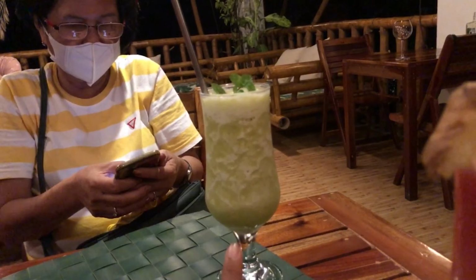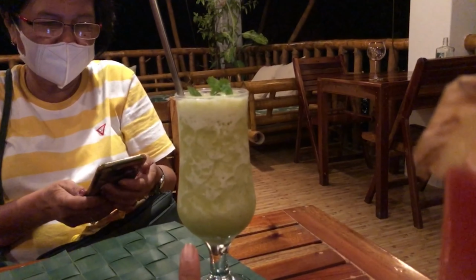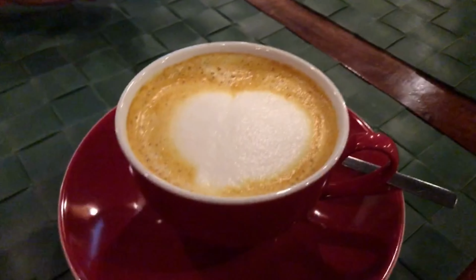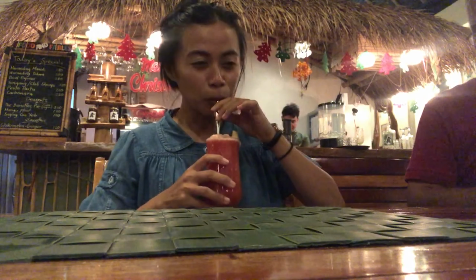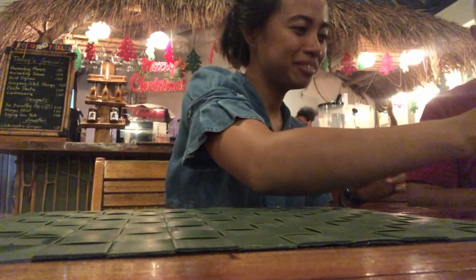Order the golden coconut, the ginger water, and the, ano to? Cucumber. A cucumber. Pineapple slush. Mint slush. So I wanna try this one because sabi nilang golden milk daw is coconut. Wow, that is strong. Good for the throat. Uy, ang sarap. May ginger sa dulo. Mom ordered carrot juice. Pure, sarap.